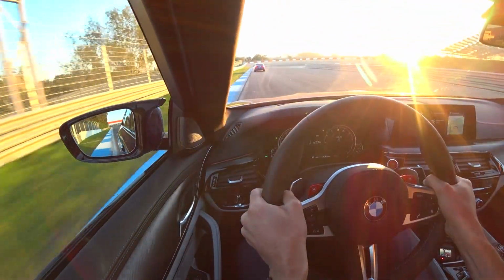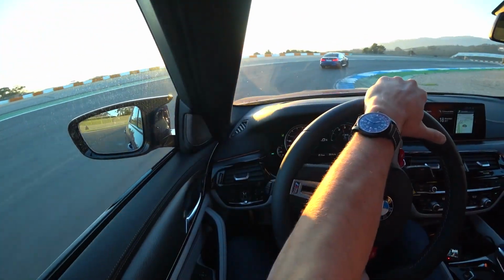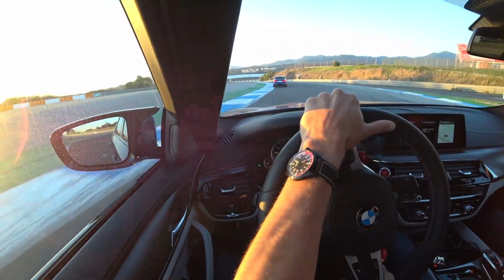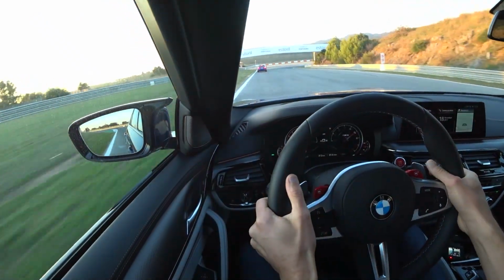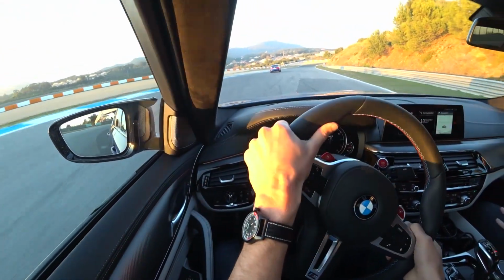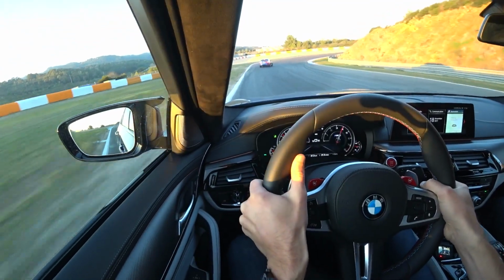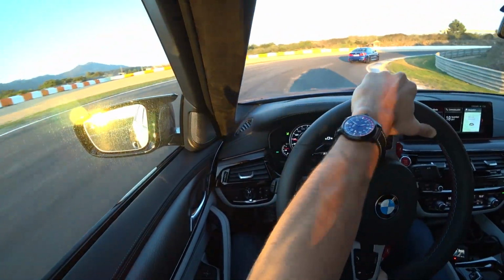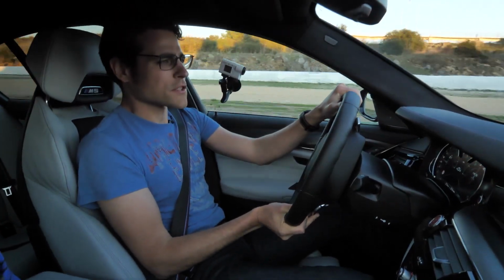So let's see how the different shifting modes will change our driving experience. We should be able to turn up the gears now a little bit more. Yes, there we are, 5,000 RPM. That's of course better for the racetrack. We have this all-wheel drive acceleration and the traction. That's of course better for fast laps, especially if you're not a professional race driver.